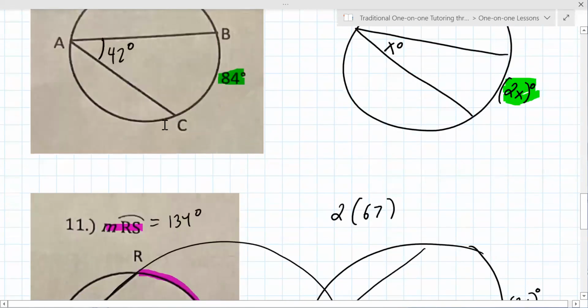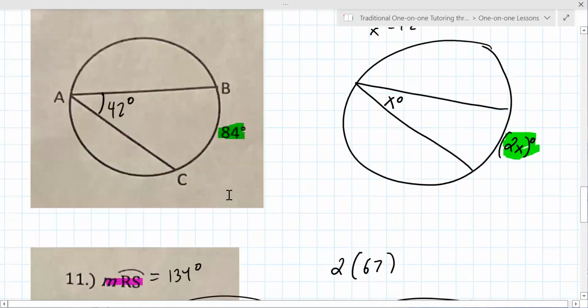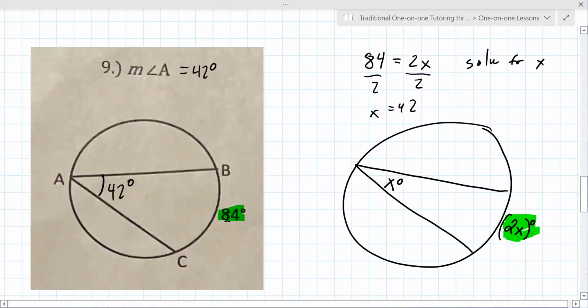So for number 10, the answer is not 180. That's not correct. So I'm going to try again to show you how to do this. The arc from B to C is 84 degrees. How do you find this angle 42 from 84 degrees? You find that angle because you should be able to divide by 2. So when you're given the arc, you divide by 2.